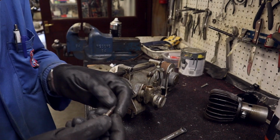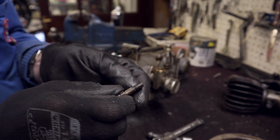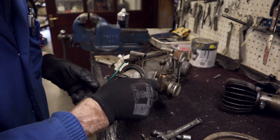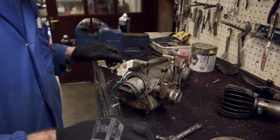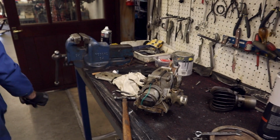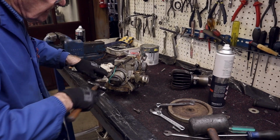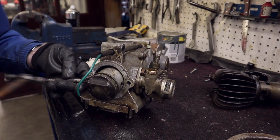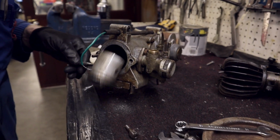Bit disappointed in those. The very fine thread to be in aluminium. Not good. You'd be better with a much coarser thread so you have less chance of wrecking the aluminium. Oh, sugar. Right, so we're going to tap that through. There you go, that's the gudgeon pin out.